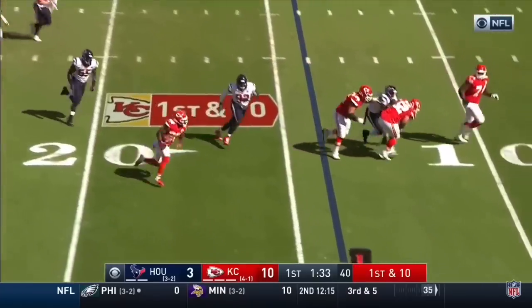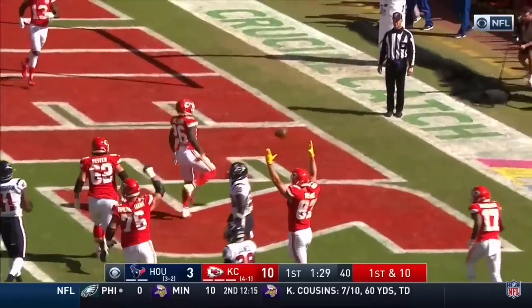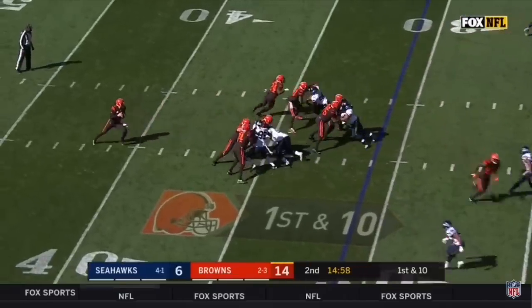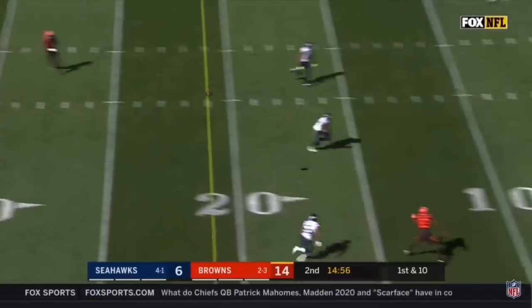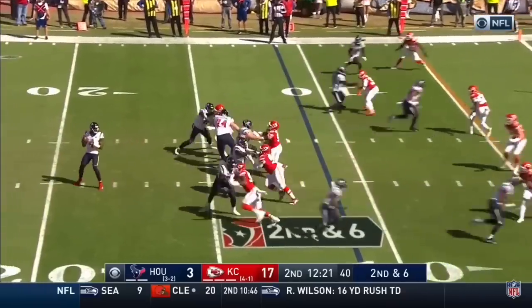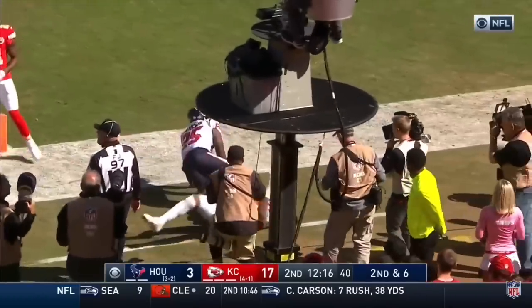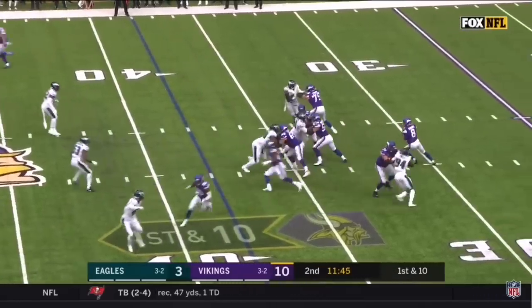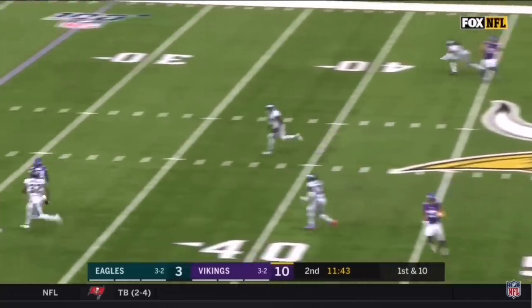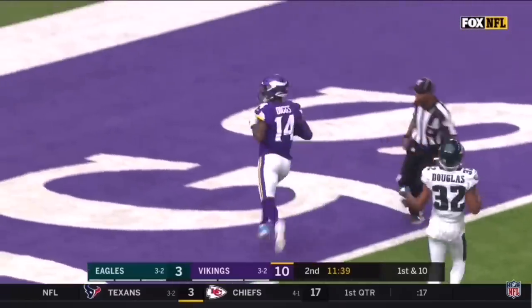Mahomes set it up underneath. Damian Williams busting through. Baker Mayfield has time and has his man. It's going to be a touch. Second and six for Houston. Watson on time, extending. Cousins first down, going deep for Diggs. He makes the catch. Stephon Diggs, touchdown.